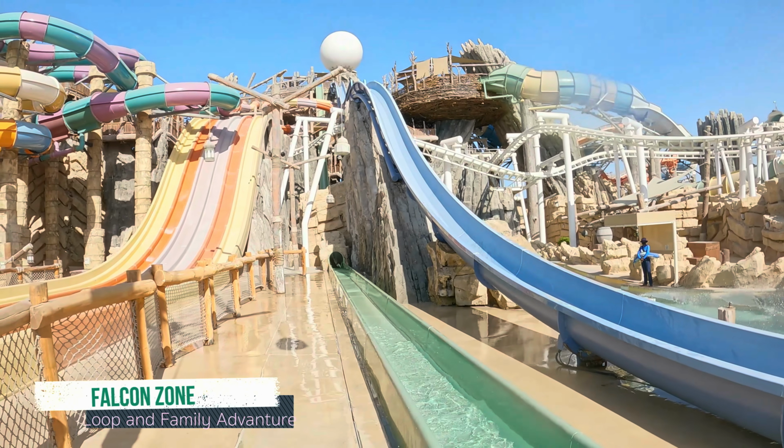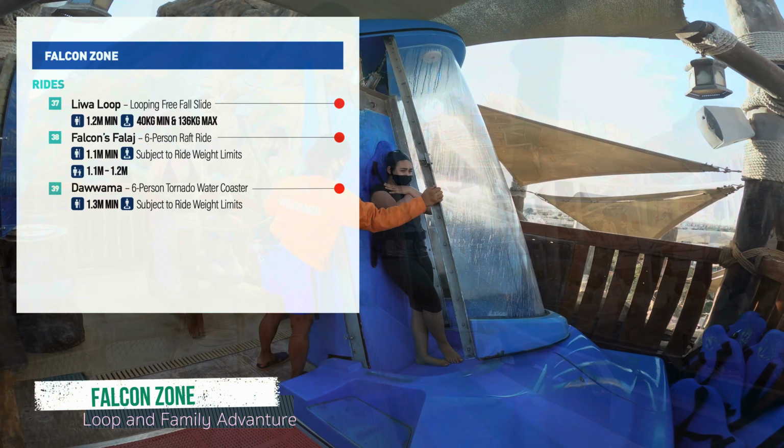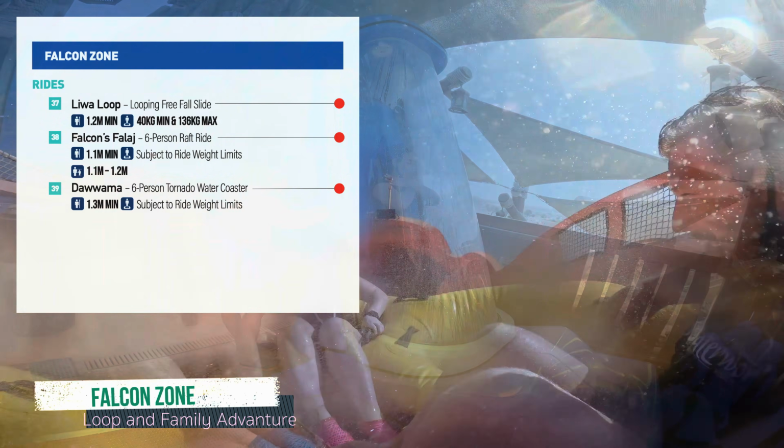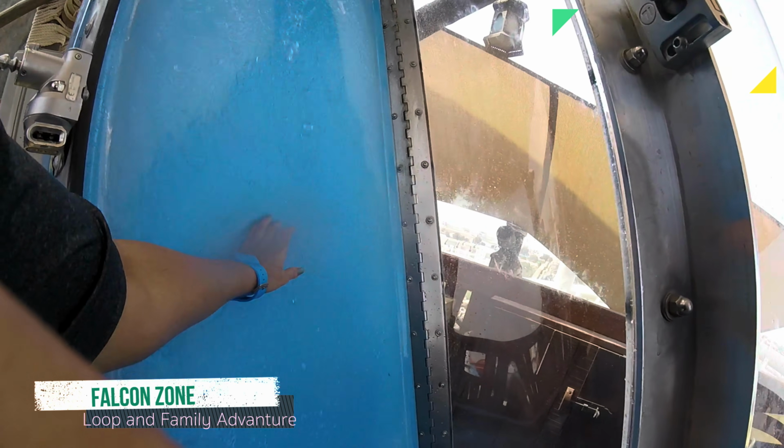Next is the Falcon Zone, which I call the adventure zone of Yas Waterworld. Here you have the Lower Loop, Falcon's Falaj, and Dawama. Lower Loop is not just a water slide. There is much more to it.